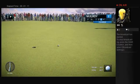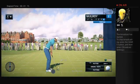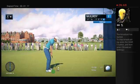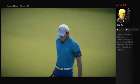Very well done. Almost made it. Yeah, there'll be no stress for the next one. Locked in on the read and the speed. Still playing even for the day after the par.